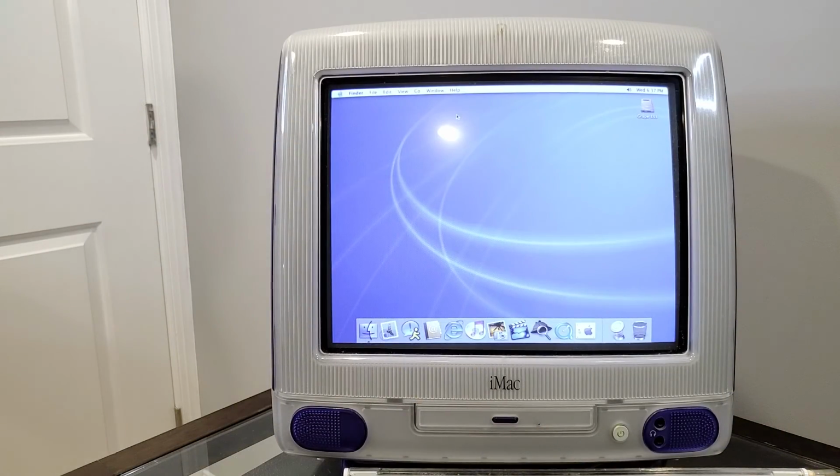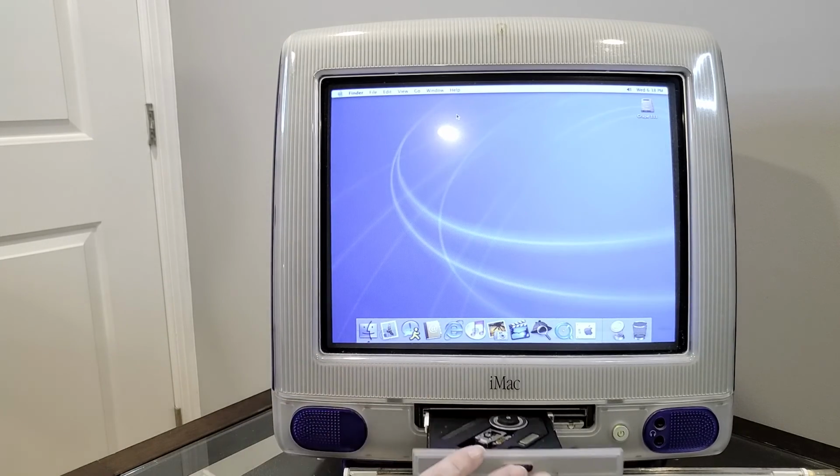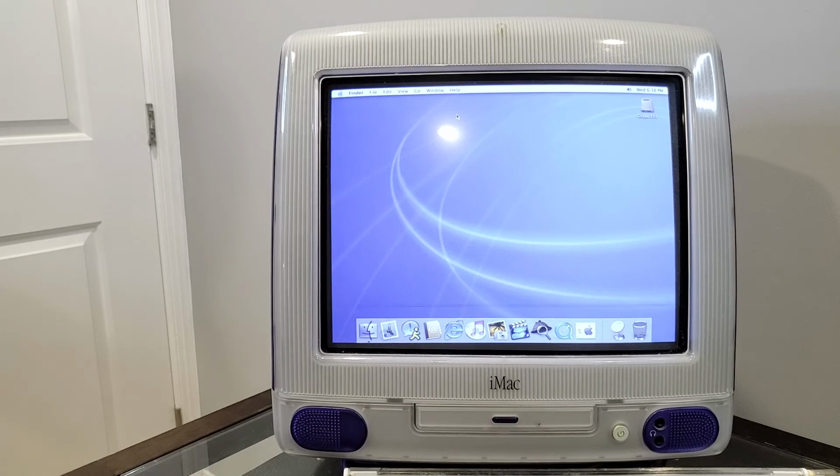And of course, this is the best, latest version of the original iMac G3. The one that still has the tray loader instead of the slot loader. Excellent. Let's see if there are any games.